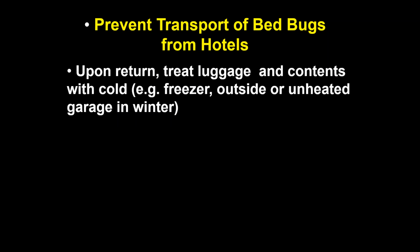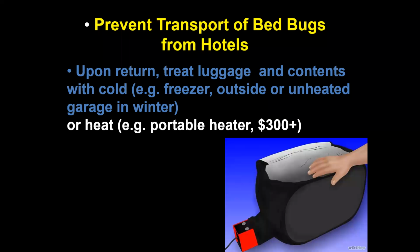So on return from a hotel that you're worried about, you can treat your luggage and the contents with cold in a freezer, or outside in the wintertime in northern North America, and that will kill them. Or you can use heat, and this is a diagram of a portable device that you can buy, but it's only for small suitcases.